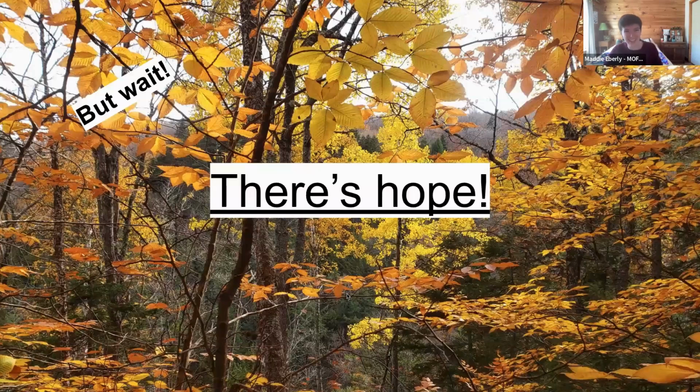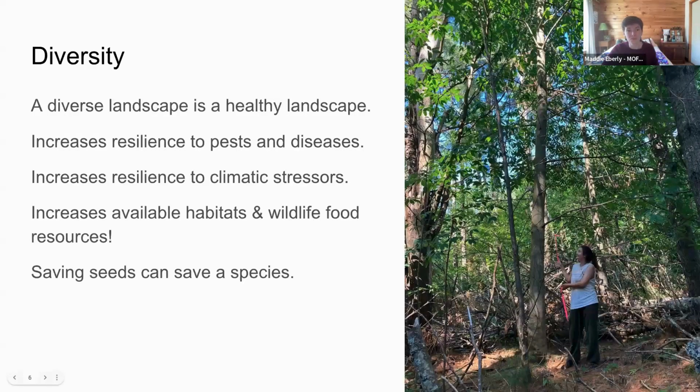Okay, but wait, there's hope. Managing a forested landscape can be overwhelming with the number of hardships our forests face, but there's always hope, and our forests will persist regardless of our actions. They just are going to look different than what we're used to. So the secret tool our forests have is diversity.